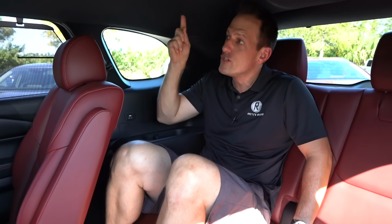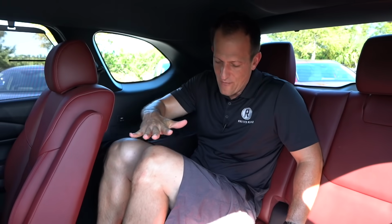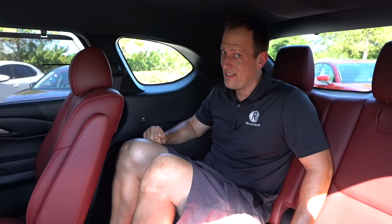My zonk, no rear AC. No rear AC, and my legs, if you notice where my knees are, they're up a little high. I've actually been in worse, but I would like my knees just a little bit lower and some rear AC like ASAP, because even though it's fall in Florida right now, we don't really have a fall, it's just summer extended. But why don't we go ahead, let's put this third row down and see how much space we have in the CX-9.